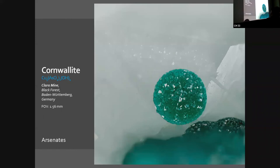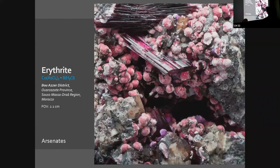Cornwallite. Yeah, like I say, lots of variety in the color. Erythrite is always a pink or purple, and all of these pink and purple things in here are all erythrite. They're just different forms and different generations of formation. It's a common secondary mineral with cobalt occurrences.